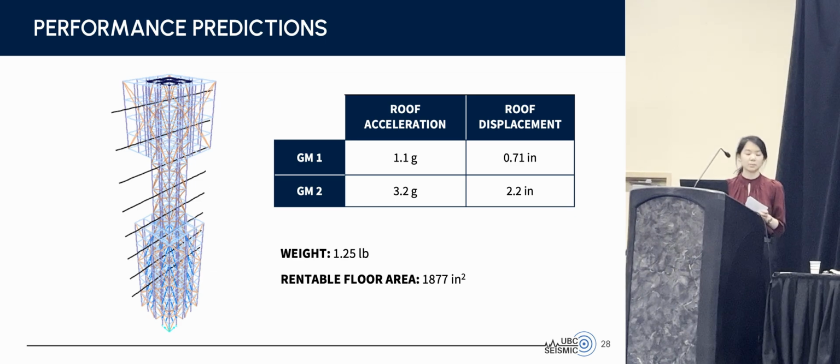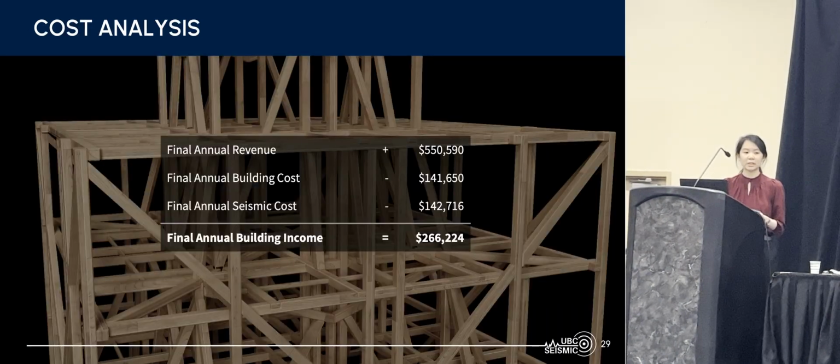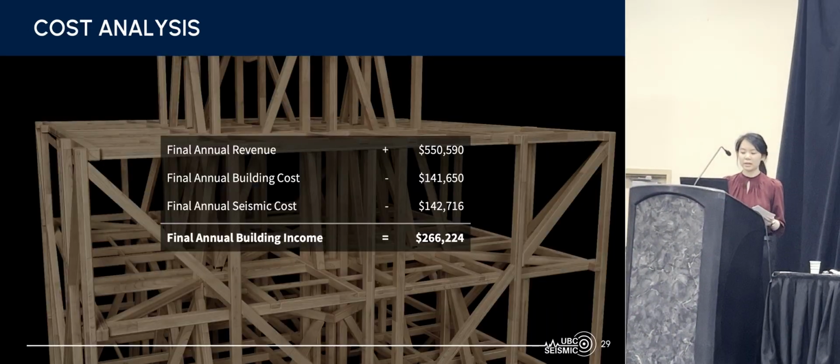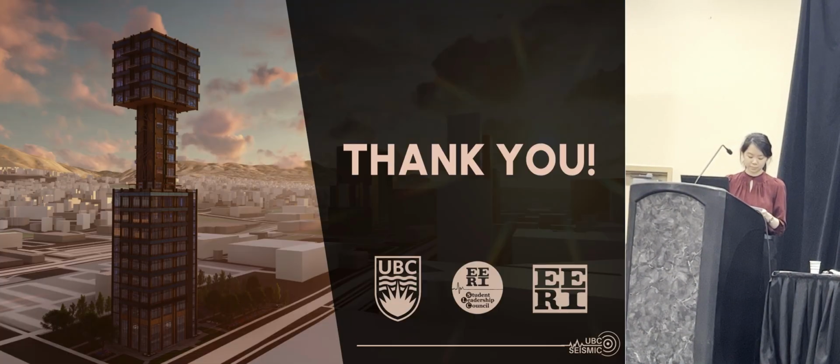The peak roof displacements shown here directly feed into the cost of the structure due to seismic damage over its lifetime. The weight relates to construction costs as well as damages due to earthquake events, and the rentable floor area helps increase the annual revenue of the project. Over a design life of 300 years, we anticipate a final annual building income of $270,000.